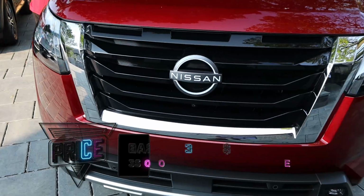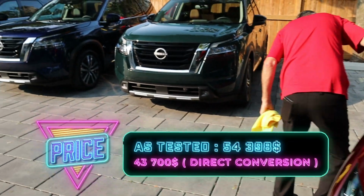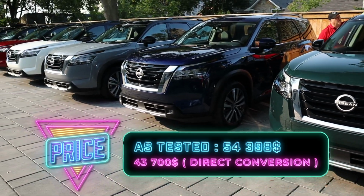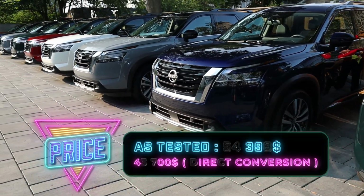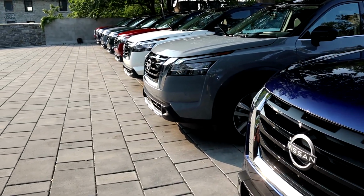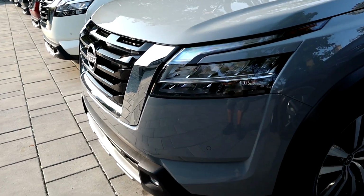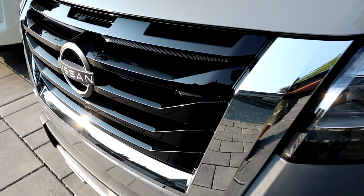Price-wise, a base Pathfinder will start just below 44,000 Canadian, and the model I'm driving today is just over 53,000. It's a Platinum, fully equipped. Once again, price-wise, equipment-wise, I think Nissan is right on the spot with their packaging and their pricing. So overall, I think Nissan is back in the game with the Pathfinder. They did an amazing job compared to the previous model, that's for sure.